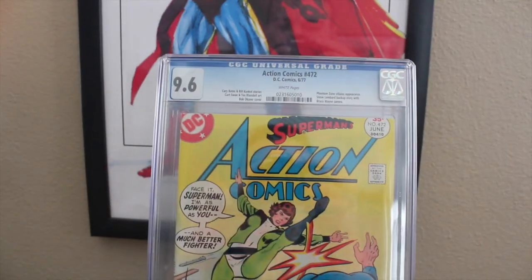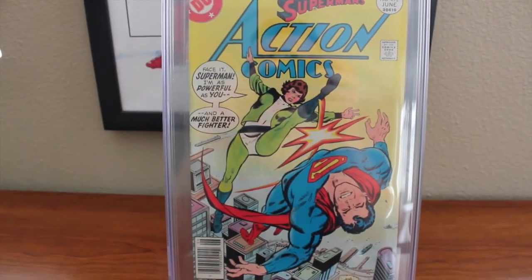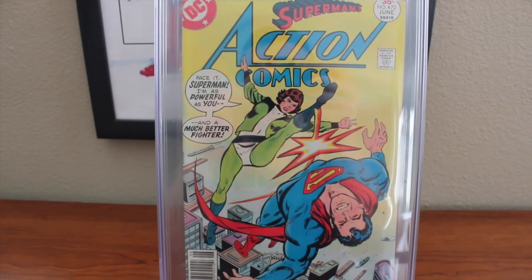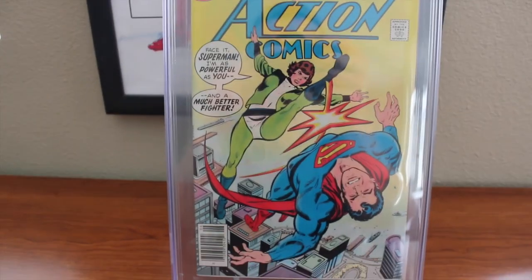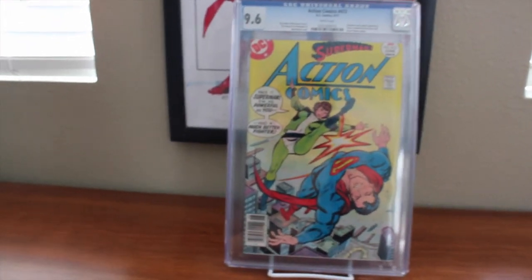I know it is. We all know it is. Maybe one day I'll have CGC add that to the label. But it's another great cover. Faora is one of my favorite villains. She is definitely underappreciated and underrepresented. I'm glad she was given a good role in Man of Steel, but you know, it's nice to have her comic as well. So that's all we have for the comic haul today.